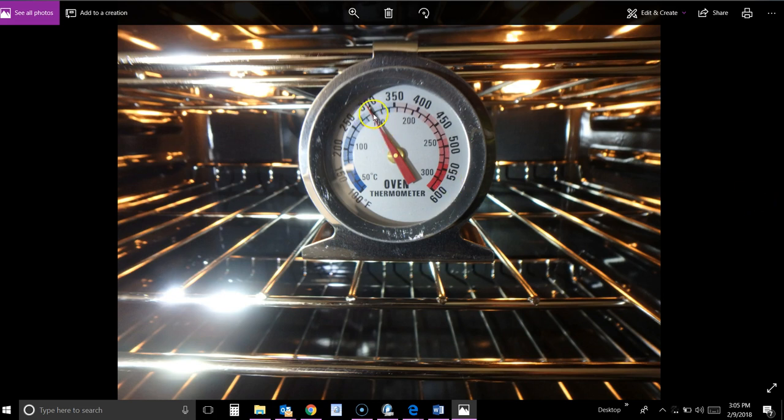So I checked it several times, and it never got to the range for the oven. If it's set on 350, it should be 325 to 375, and it never got to even 325.